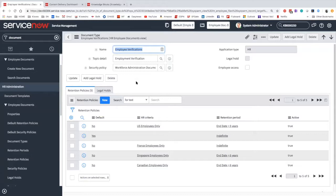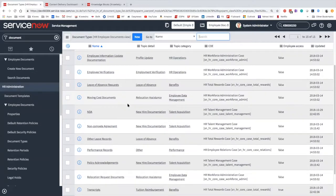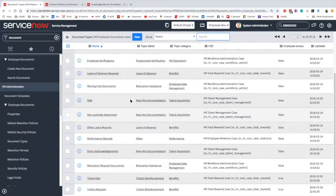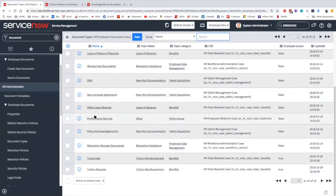Opening up a document type record here, you'll see the types of retention policies that apply to this document type, whether you want to put a legal hold on this document type, and whether you want the employee to be able to access this document type. Out of the box, with the demo system, there are about 15 document types already that can be configured for you.